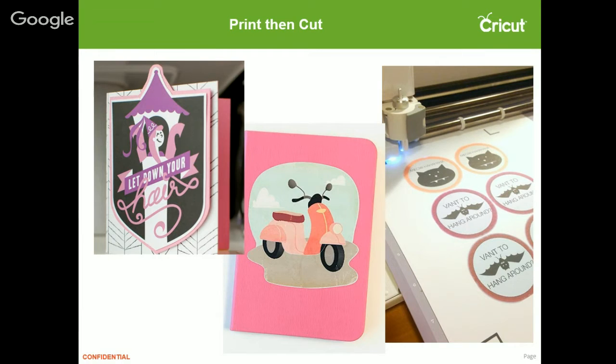A couple really neat things about the feature too is we actually create an automatic bleed. So with the precision of the machine and with that bleed, you never have any errors. You never really show any white around the design. It's always cut out perfectly.